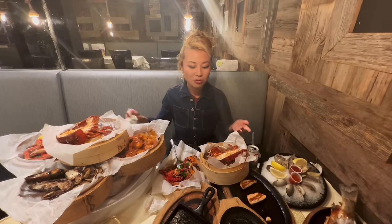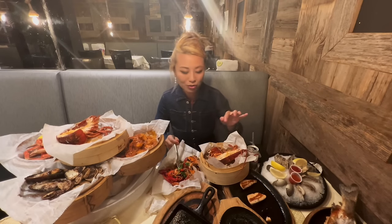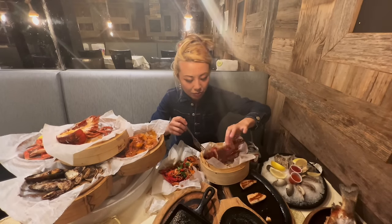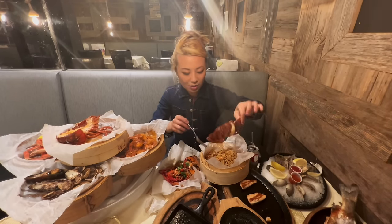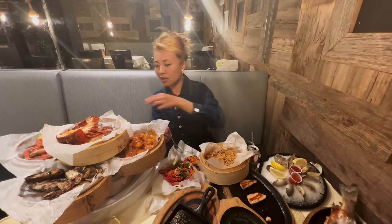Mind that it's just lobster, but that is so fresh. I cannot believe that's all you can eat quality. That lobster was actually so juicy, not tough at all. Look at all that lobster juice. I'm just gonna stuff that in my noodles. Oh my gosh.